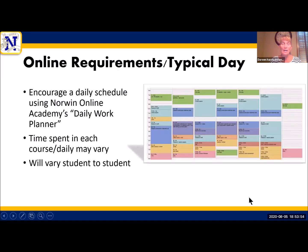Again, Mrs. Henderson hit on this a little bit, a typical day. She did put out what the guidelines are, but again, a typical day is going to depend on the child and it's going to depend on the work. So you as the parent will determine exactly how long they're going to spend each day in each class. And again, it may vary every day, but they really should go into each class every day, even if it is for a little bit.